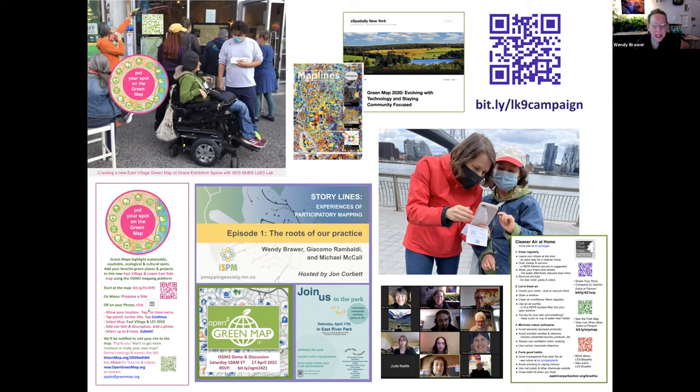So we did some events. We got written up a couple places, and that expanded the audience. Different people have spoken about it in different kinds of forums, like the International Society for Participatory Mapping. We've continued to have our forums, and they've really been terrific and helpful. And now we've started adding our QR code to other information.